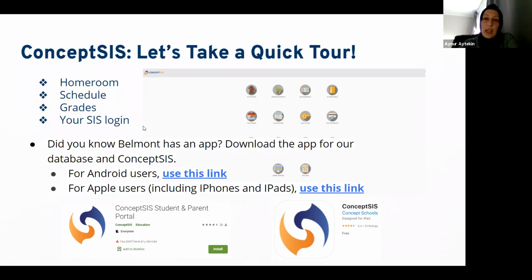And there's an easy way to access ConceptSys. It's an application, so you can just download it on your phone. It's called ConceptSys Student and Parent Portal. And we're going to provide you your username and password. And also for the students, for your kids, they're going to be getting their student usernames and passwords. And there will be class news, discipline. You can do your fees and payments through ConceptSys. So this is everything you need. It's in one app altogether.